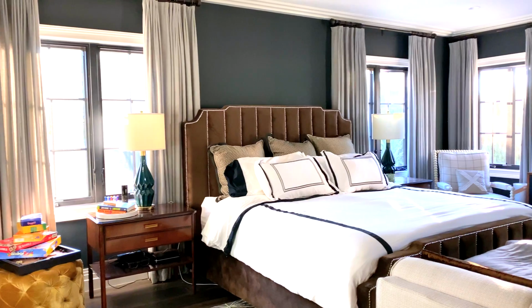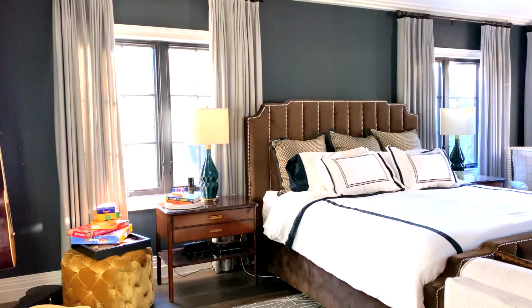Actually, we need help with this though, by the way. We swapped out the dresser over here and then the art piece we took down, so we have to fill this wall. What do you think? What's good art to have in a bedroom?